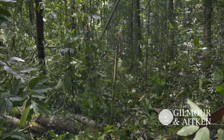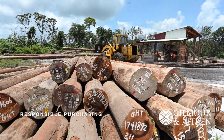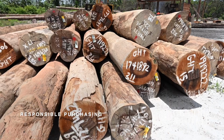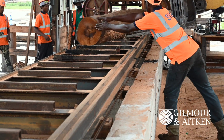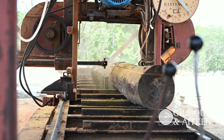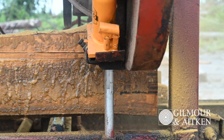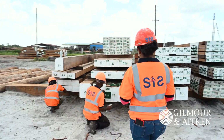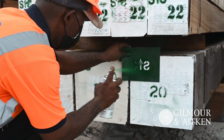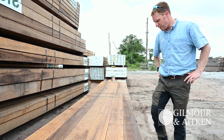As a company, Gilmour and Aitken will always try and buy sawn product first. We believe in making sure that jobs stay in country, then it provides more employment and a more economic benefit to the country as opposed to just taking out logs. And so the presence of sawmills and value-adding operations in country, again, add another level of economic development to the more rural areas within Guyana.